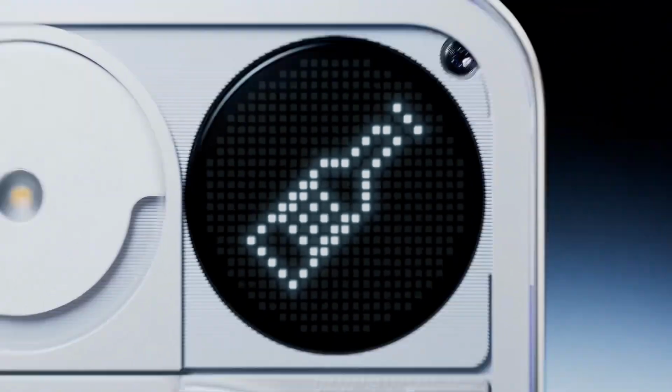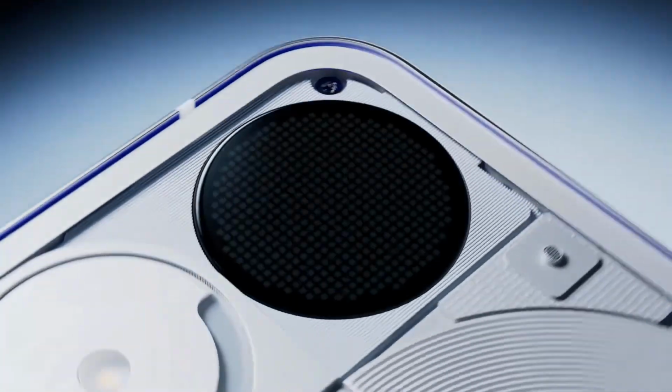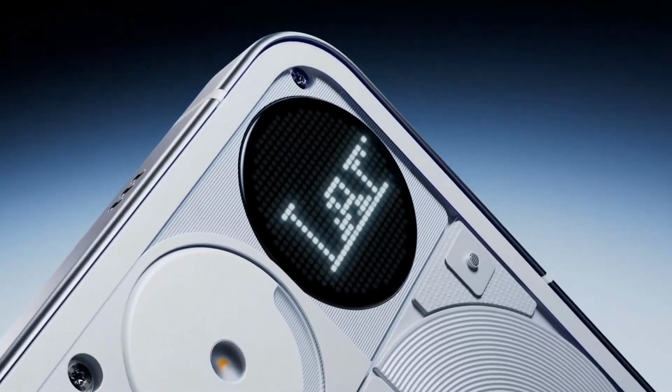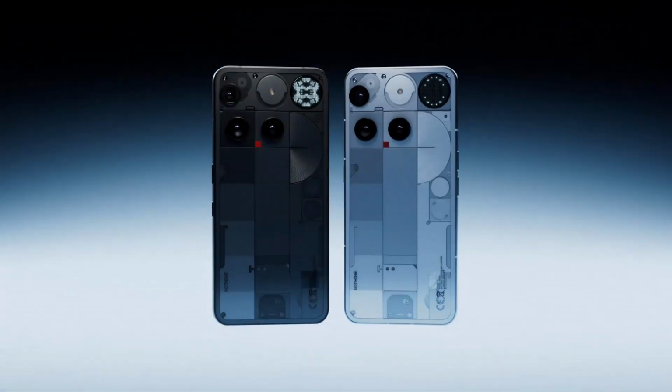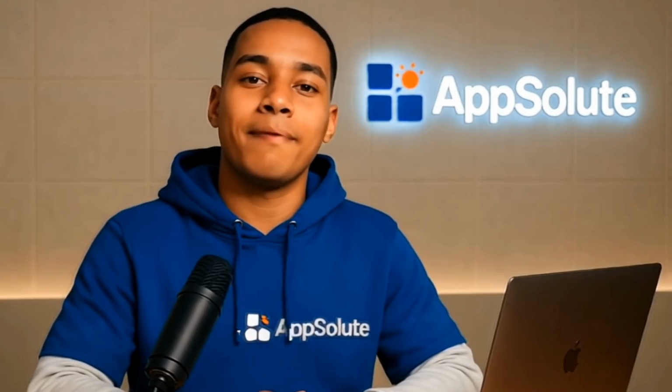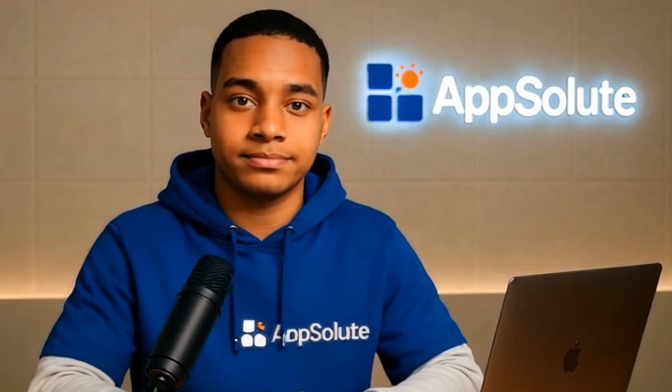Nothing's entire brand is built around standing out. The transparent design, the unique marketing, the focus on being different. The Glyph Matrix is the logical extension of that philosophy. It's not just a phone feature, it's a statement. But this is not without problems.